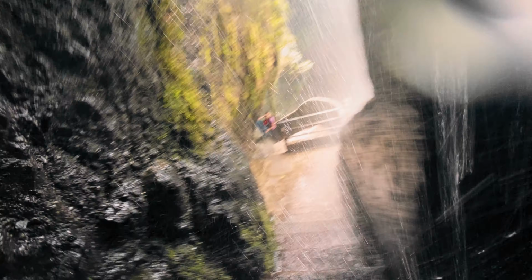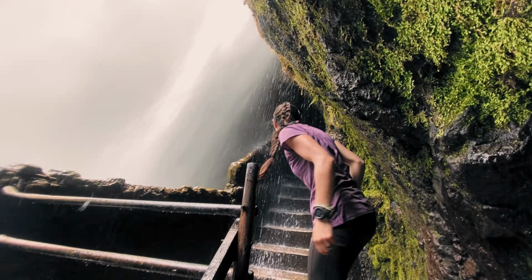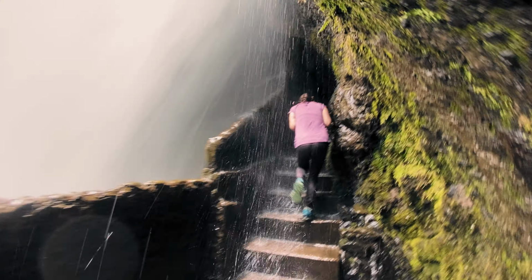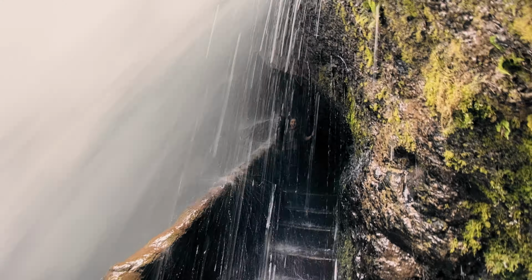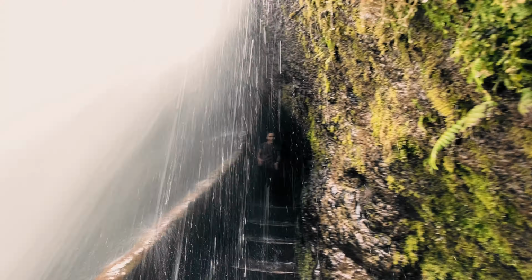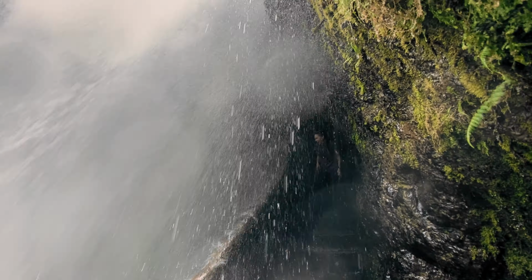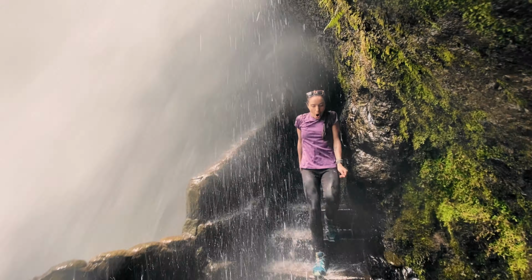Oh, wow. Woo. Go, Isabel, go. Woo. That's incredible. We're right under the waterfall, right underneath it. Absolutely incredible. Woo.